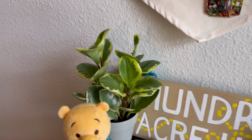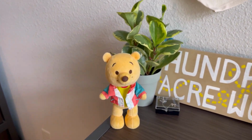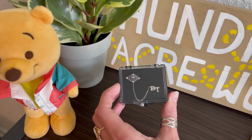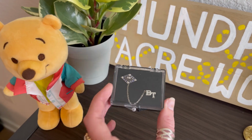My little pothos plant, my new emo Pooh Bear in his little jacket at the moment. I have my 80 pie pin that my sisters actually shipped to me, which was so sweet of them.